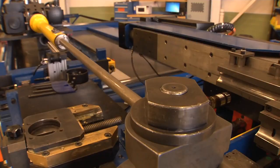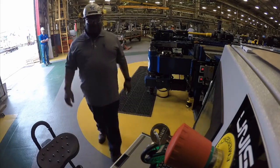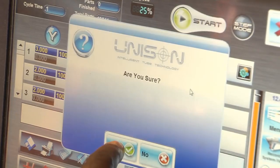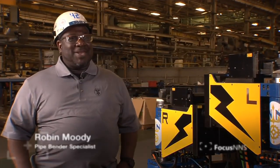This work is very critical because the bending process is kind of like the beginning of the whole process, because you can't have all straight pipe on the ship because you got so many forms and stuff that pipe have to form around, so therefore bending is real critical. My name is Moody. I'm a pipe bender. I've been in the shipyard for 32 years.